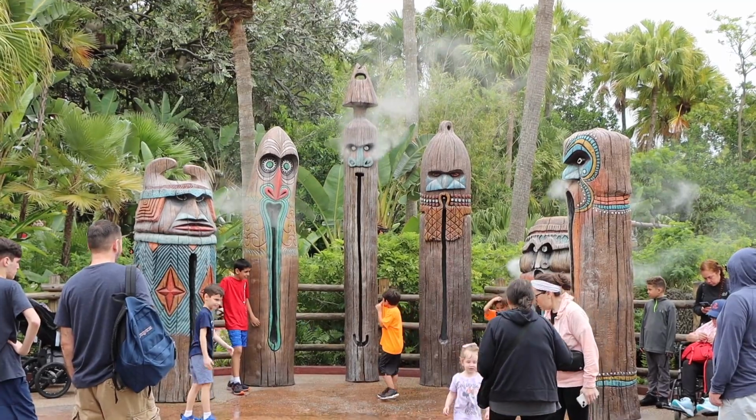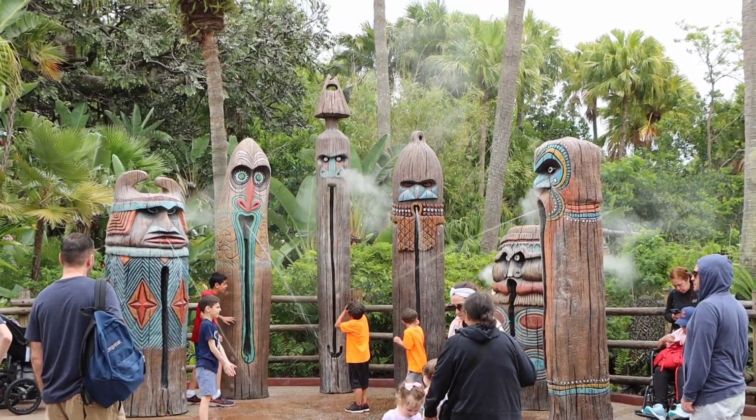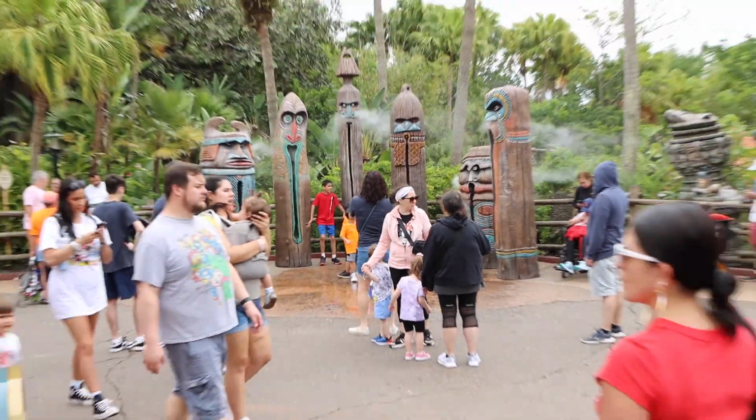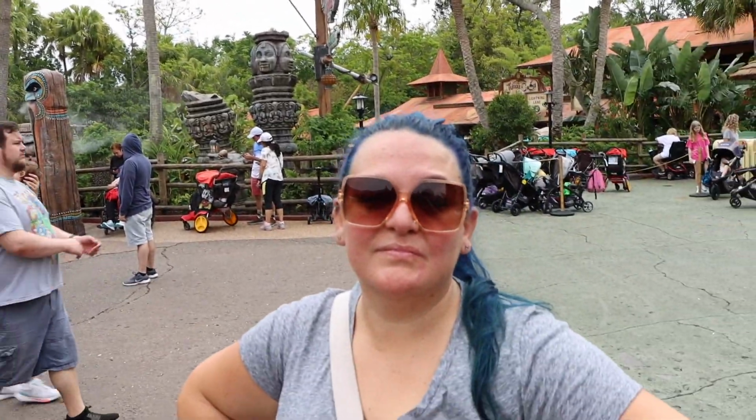And Adventureland has all these cool little tikis that the kids can play with and get squirted by. So boys, look out for the wet spots on the ground. That's how you're gonna keep yourself dry while you're walking through Adventureland.